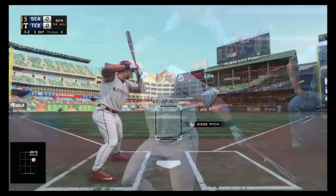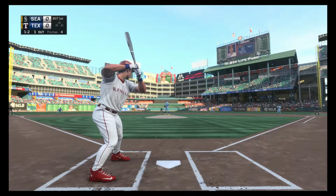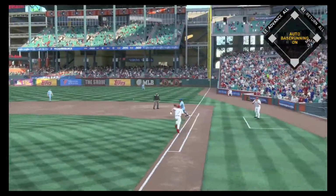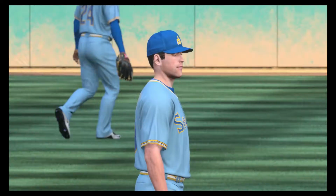And he takes a called strike 2. Very patient here to start the at-bat. Maybe even a little too patient because now he's down 1-2. Yeah, and I don't think he's going to get anything better than that to hit. Throw to first to be in time, and Hernandez looking good here with 2 away.